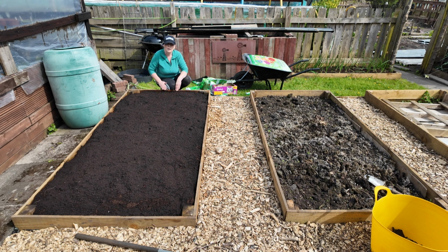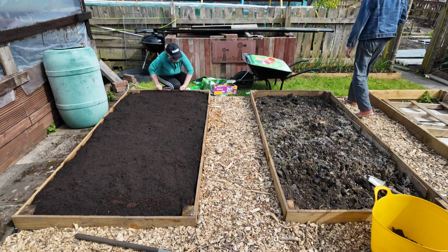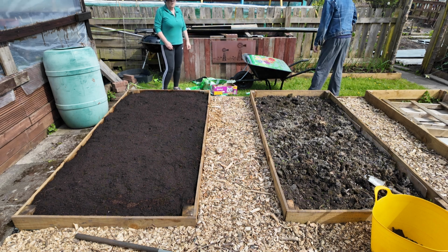So anyway, that's one done. How many bags have I got in there, Davy? 2. All right. I've got enough to do 1 more bed. But then that would leave us no compost if I want to sow seeds. So I'm not going to fill them up just yet. They'll just be chucked and left on there.